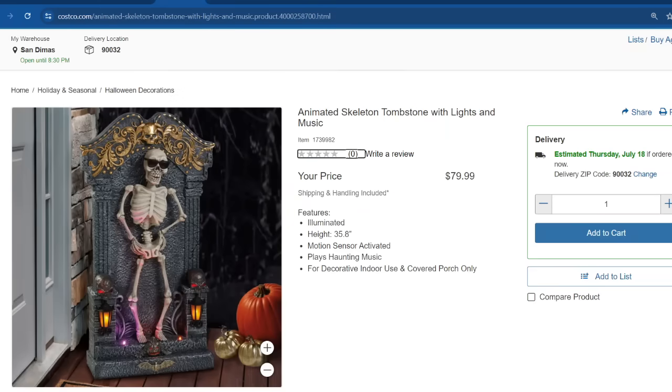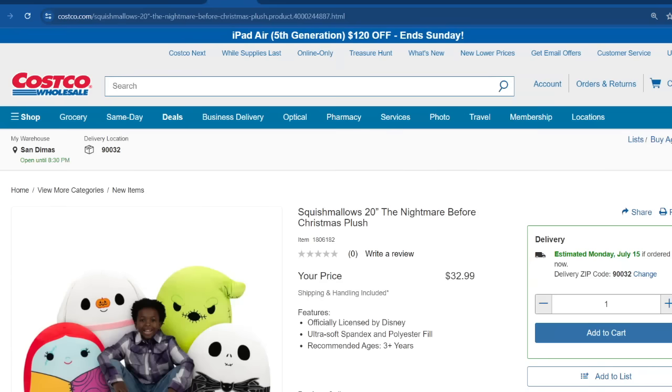So this is what it looks like. You have here an animated skeleton tombstone with lights and music. Okay, this is cute for the Day of the Dead. Or, of course, Halloween. It's selling for $80. 35.8 inches, motion sensor activated. Also plays music.